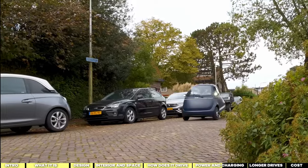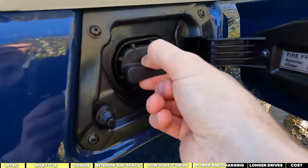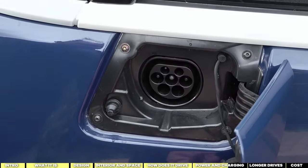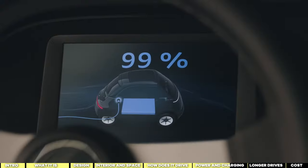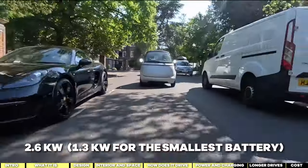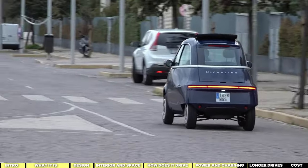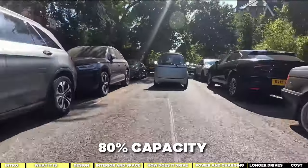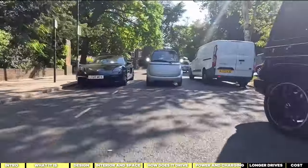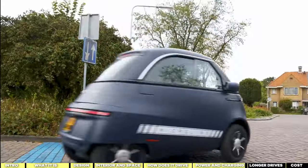When it comes to charging, the Microlino welcomes a J1772 plug. With the right cable, it can charge at AC stations, wall boxes, or even a regular household socket. The onboard charger delivers an output of 2.6 kilowatts, 1.3 kilowatts for the smallest battery. What does this mean? An empty battery reaches 80% capacity in a reasonable 3 to 4 hours. Unfortunately, there's no DC fast charging available due to the smaller battery sizes.